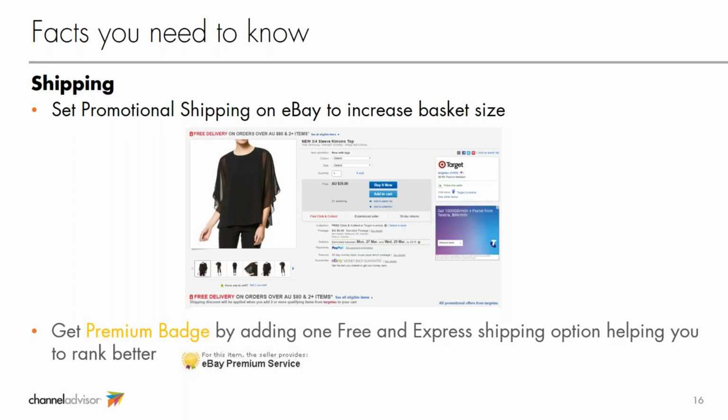That's enough to incentivize someone to add one more item or two more items to the basket. You really want to get as many purchases out of that buyer as possible. And we do see that promotional shipping does assist with many retailers.